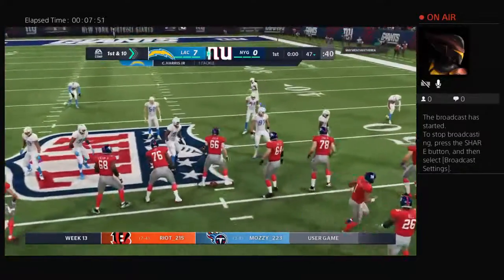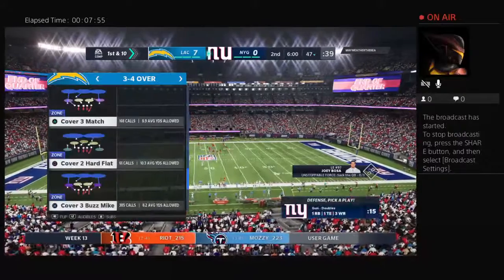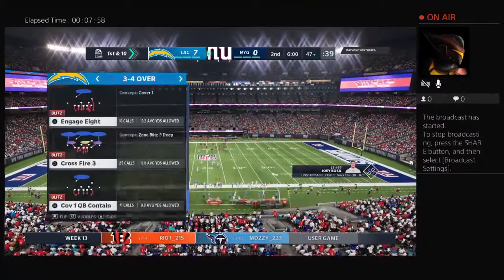37-yard line. After 7-0 on EA Sports. Score Chargers 7, Giants nothing.